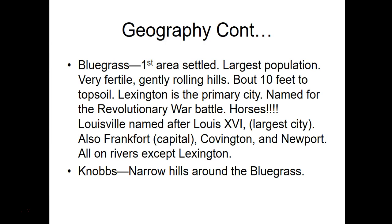It's all about horses. Now, when we talk about agriculture, agriculture not only includes what's grown in the ground, but it also includes livestock, which horses are a part of. The bluegrass region is number one in the state in terms of agricultural value because of livestock. The Pennyroyal is the number one agricultural region in terms of what comes out of the ground.